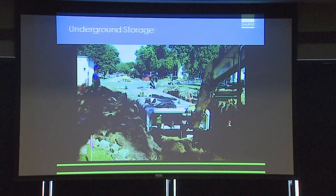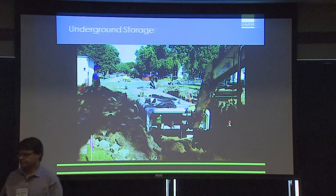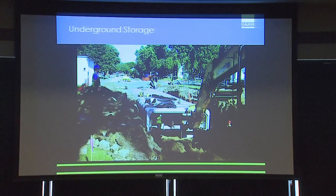So here's another during construction, running right down the center of the right of way. You can see the person down here, to give a little perspective. This one actually filled with sediment after a storm, and they lowered a skid steer down inside it to clean it out.